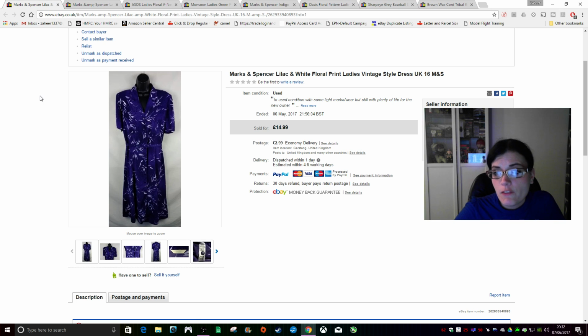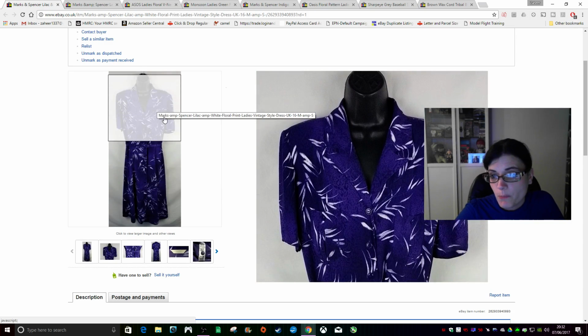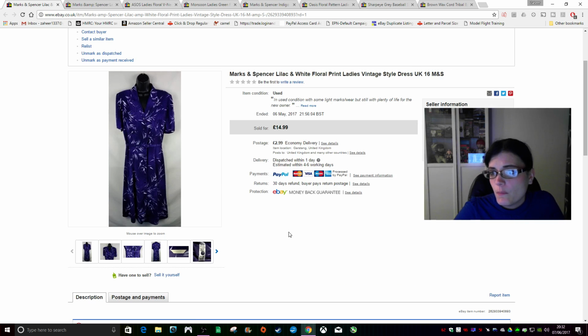This was another jumble sale pickup. Again, I believe this was a later pickup at a jumble sale, so I believe it was 25p. And it was Marks and Spencer's. Marks and Spencer's vintage dress, size 16. It sold for $14.99 plus shipping.